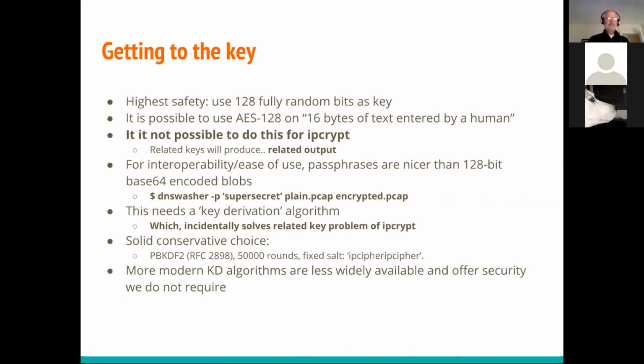And we asked around a little bit what key derivation algorithm we should use. There are very fancy ones out there that can use gigabytes of memory. That did not seem appropriate for the security level we're aiming for, so we ended up doing PBKDF2, which is RFC 2898. And this allows you to enter a passphrase, which is then turned into 128 bits of key material.